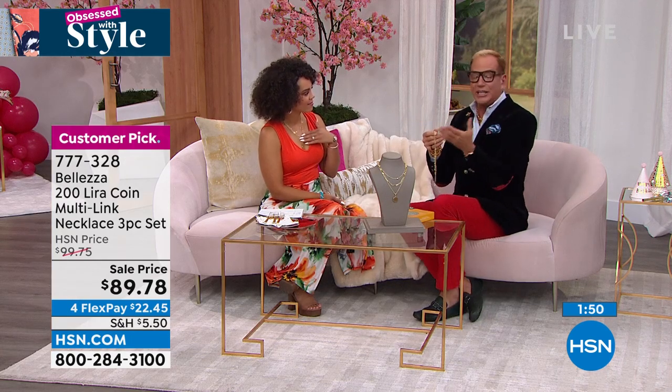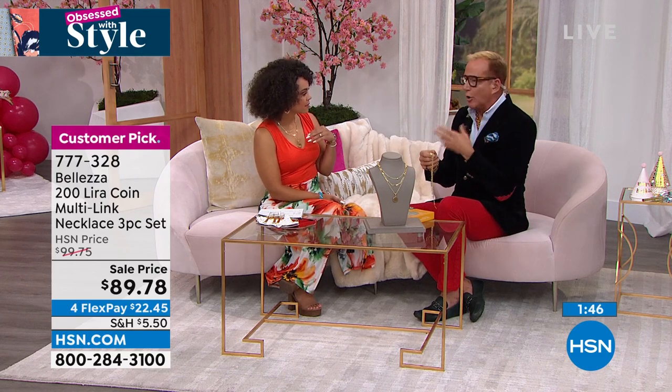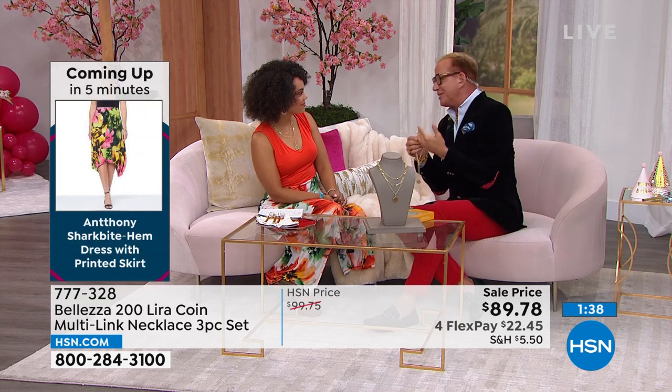If you are blessed and you have a real gold necklace, maybe you have one you got at communion or something, you always wear it every day. Mix it up with this. Attach it to the magnet, make it part of the stack. That is the beauty of this.